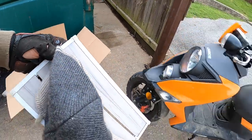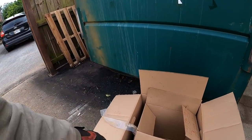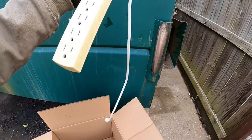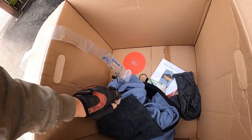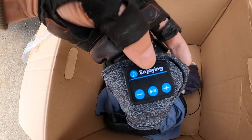This little table, I'm just right around the corner from the retail store, so I'm gonna snatch this up. A little scrap metal. What else we got in here? Another little hat. A headband. Well, that's some kind of electronics. Look at that. Yeah, put that in the retail store.